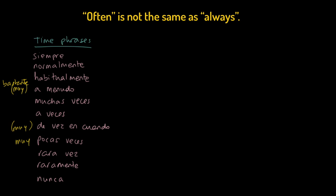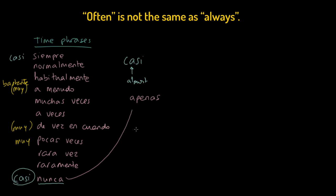Also important to bear in mind two more words. One really important one, casi. Casi means almost, okay? So I could say, for example, siempre, always, but if I say casi siempre, that's almost always, okay? I could also say casi nunca, which would change nunca, never, into almost never or hardly ever. So bear in mind this expression, casi. And another interesting expression is apenas. Apenas is another way how we can say hardly ever, okay? Casi nunca and apenas are basically the same thing. So bear these expressions in mind.